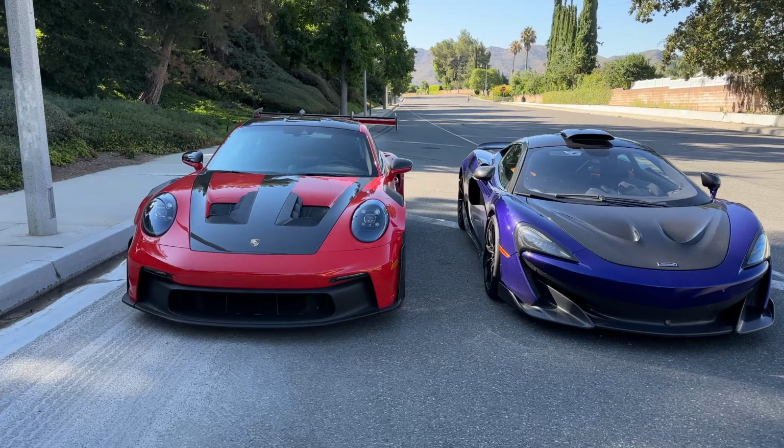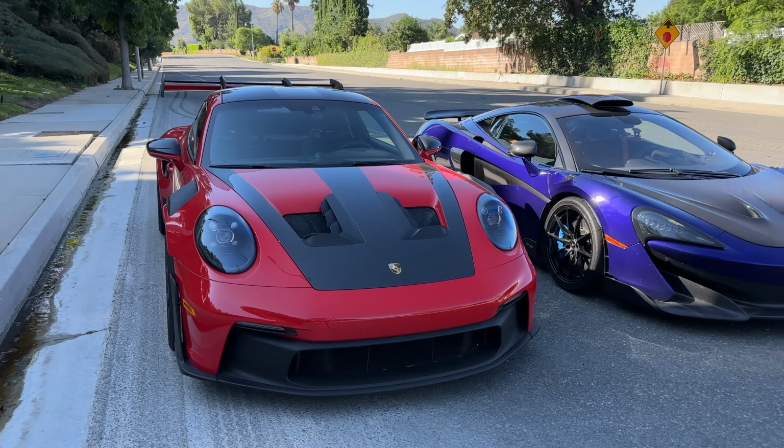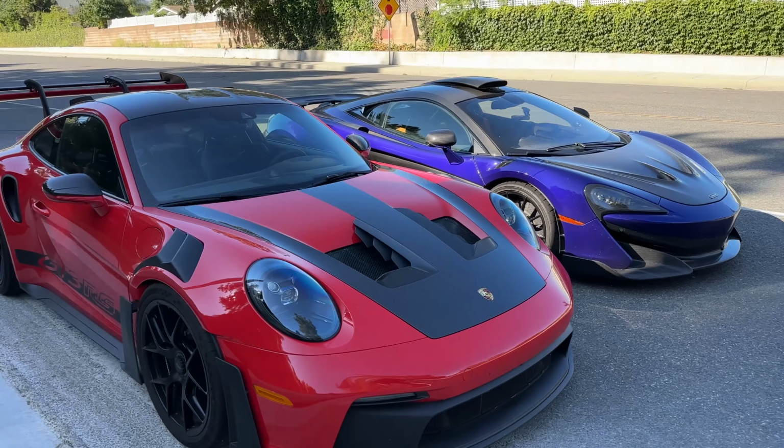Then I drove the new GT3 RS, and I fell head over heels in love with that car. I did not want to give it back whatsoever. And it looked so nice, especially in Guards Red, next to the 600 LT. So the dream is, if there's any dealerships out there, to find one at MSRP.